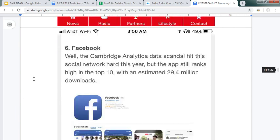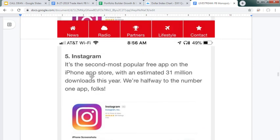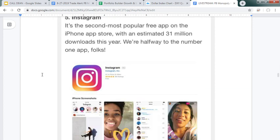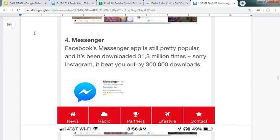And we have Facebook's product, Instagram. Now, they bought Instagram for $1 billion. Now it's potentially worth $100 billion. And that's just in several years of growing it. Facebook's Messenger app.